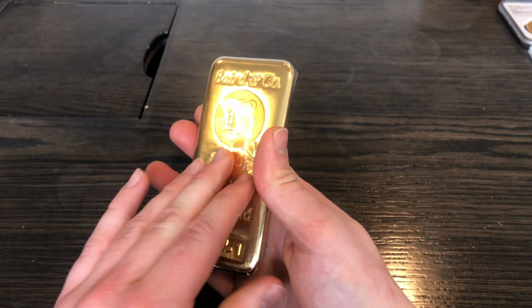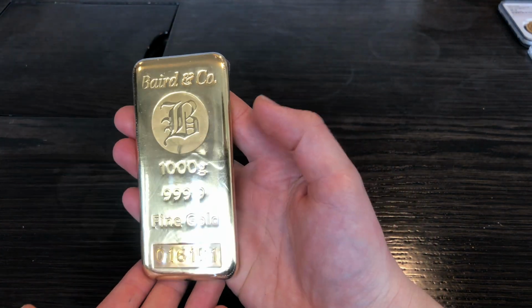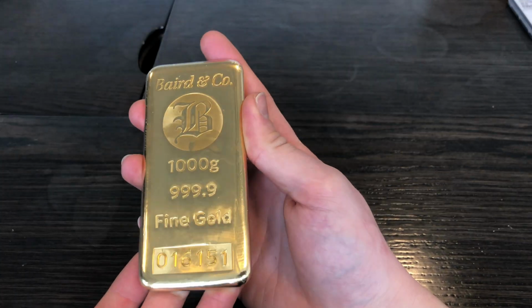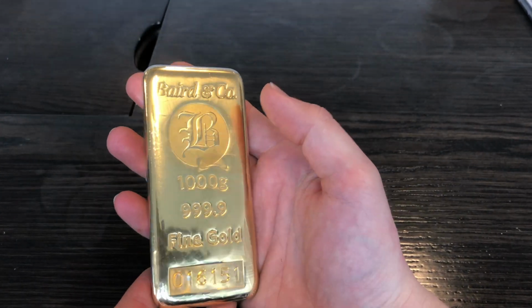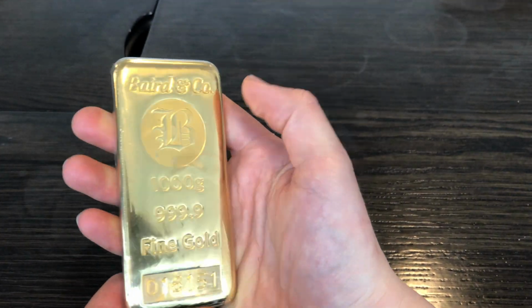So a lot of people like to buy gold, especially when we're talking 1 kilogram gold bars like this, because they want to protect their wealth. They want to hedge against inflation. And I mean, it's a good amount of money to hedge against inflation because, you know, in 20 years, can you imagine what this bar will be worth?